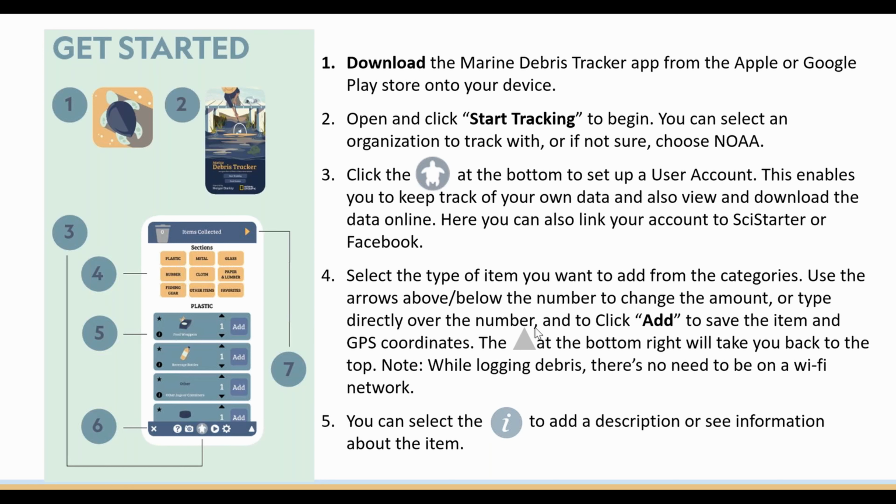Okay, so once you open up your list and select it, the little turtle icon in the center will help you create a profile. So you can create a username and password. You can also connect through SciStarter. If you guys are familiar with that, it's a big citizen science platform that has a bunch of different projects on it, and this is one of them. So you can link through SciStarter if you have an account with them, and you can also connect through Facebook.